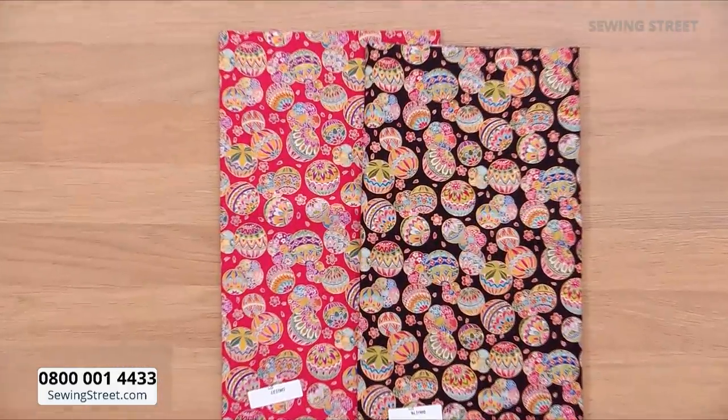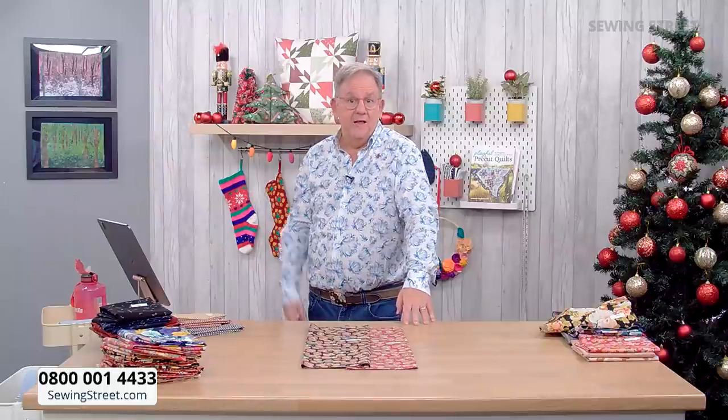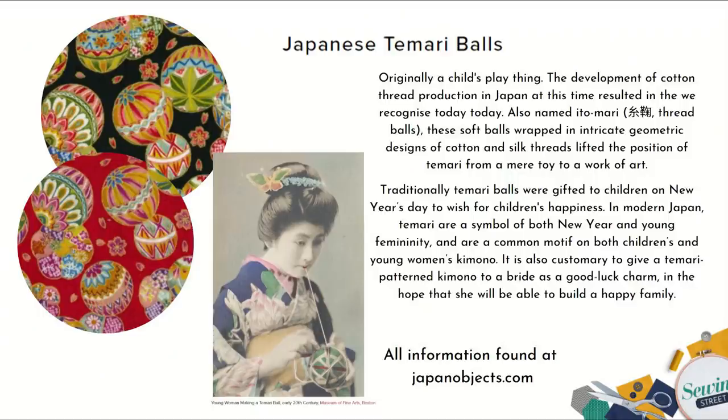Now, what is a tamari ball, you're saying? Well, I'll tell you. Here you go, Japanese tamari balls. Oh, the writing's getting smaller on each of these, isn't it? Originally a child's plaything. The development of cotton thread production in Japan at this time resulted in the... There's a bit missing off there. There's a word missing in what we recognise today.